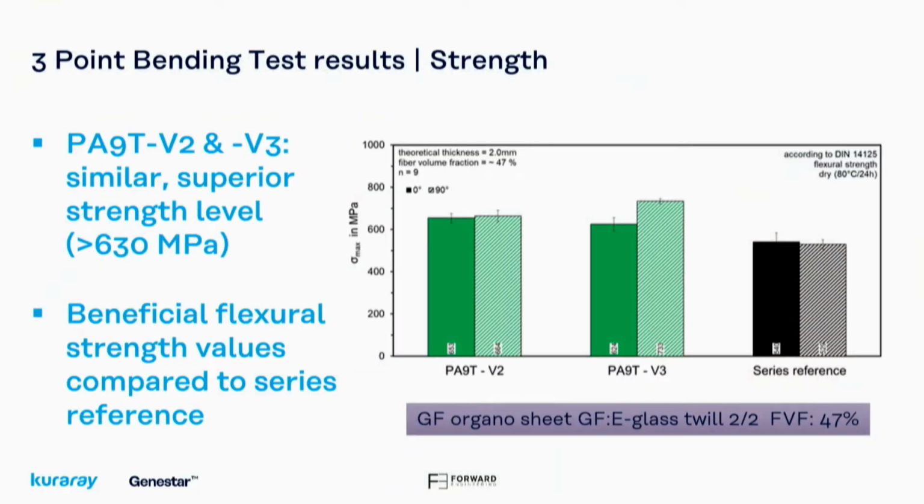So this was the features of PA90 resin itself. What about its performance as a composite? You see here the flexural properties for two different glass fiber organo sheets based on two different types of e-glass, commercial e-glasses from the market. The green bars are PA90 based organo sheet, and the black bars on the right are the market reference.